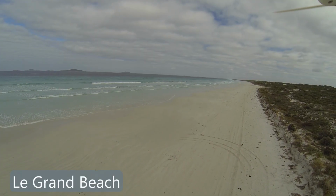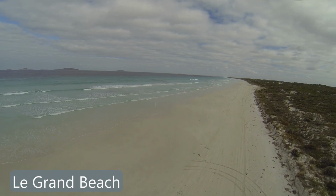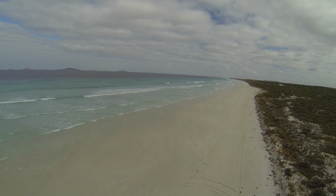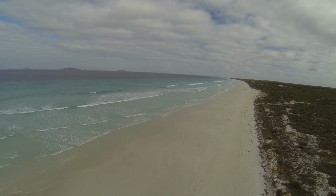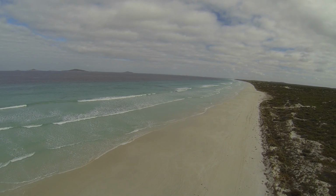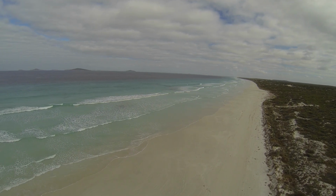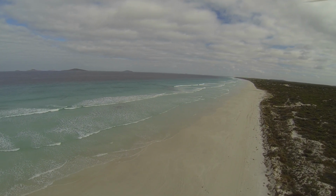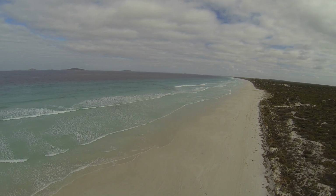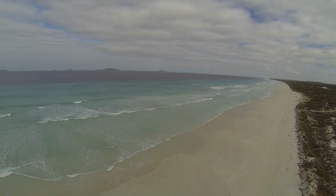If you follow the road straight, you'll come to Le Grand Beach. This is the beach that leads all the way back to Wylie Bay near Esperance. It's a lovely wide sandy beach, but driving on it in a four-wheel drive must only be attempted by those with experience and under the right tidal conditions. On the way to Le Grand Beach, you will have passed a turn-off that leads to the other attractions at the Cape.